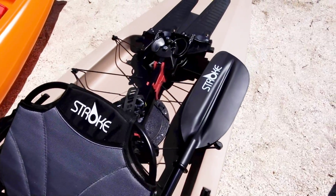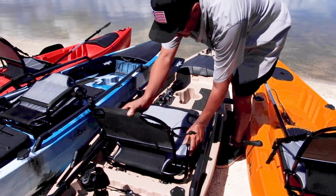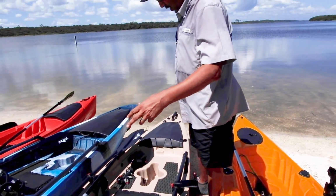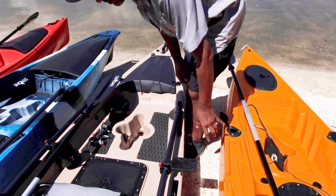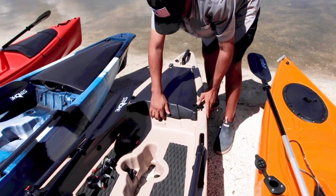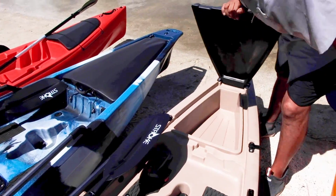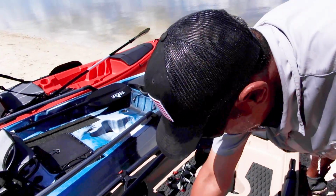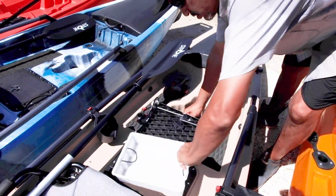Again, we got the nice frame seating. These frame seatings have these side handles so you can rest your arms or lift up. It's two flush mount rod holders. You got a fish finder mount, a cup holder, nice hatch in the front. Again, this has the plug for here whenever you're not using your pedal system. This other hatch right here in the center has a little tray there and gives you access to the middle.